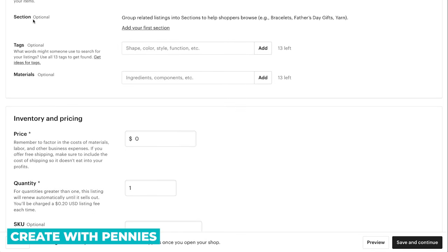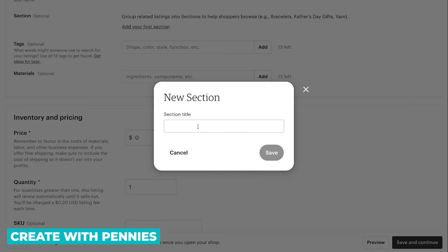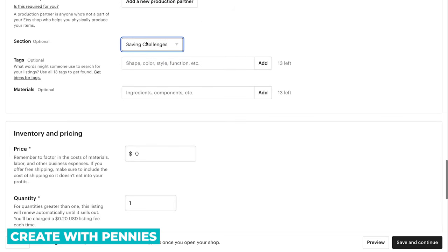Next, you have section. This is something that's optional. I do have videos on Etsy shop sections if you want to learn about those and how they can help your shop and how to name them, all of that. If you want to do this now when you're setting up your shop, you click add your first section, and you could do something that fits your product. So for this example, savings challenges, and click save. And so now I have that section, and I would find it in the drop down, and it is where my product listing is going to live in my shop.